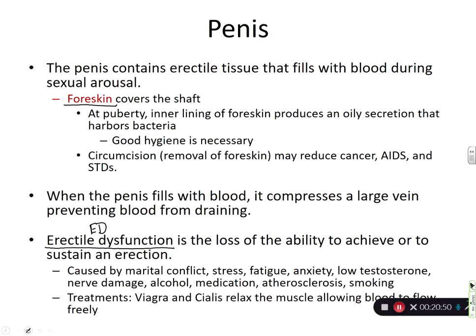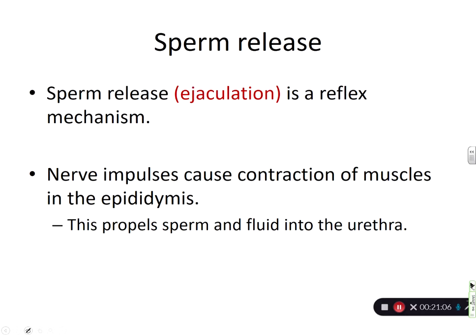Ideally, you would want to get at the root cause of what's causing this, but it's a lot easier to just take a blue pill. So we have pills like Viagra and Cialis that can relax the muscle, allow it to fill with blood, so a man can have a sustained erection.